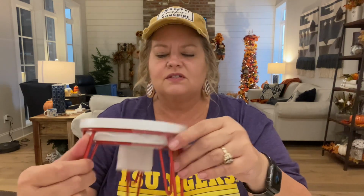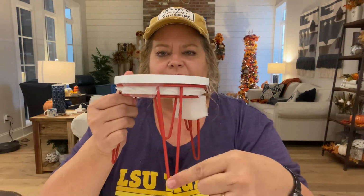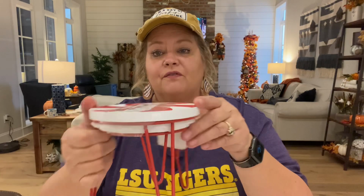Then I got this right here, and it comes with two stands. It is just risers. And I love the little hairpin legs. These were $5, which is not bad considering you get two.